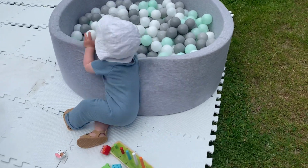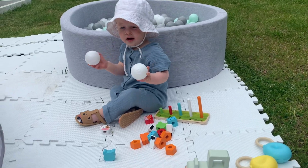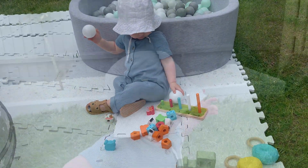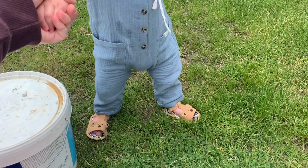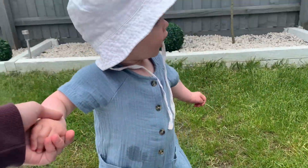So baby boy is so close to standing unaided now. He's been crawling for about 5 or maybe 6 weeks now, and now he's just interested in pulling himself up on everything and just wanting to be on his feet. So I'm not sure it'll be very long before he's finally walking.